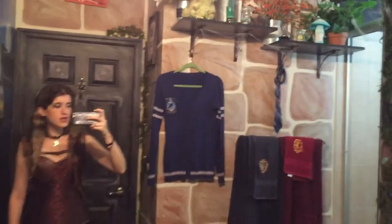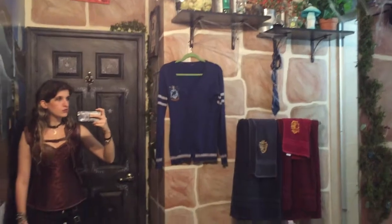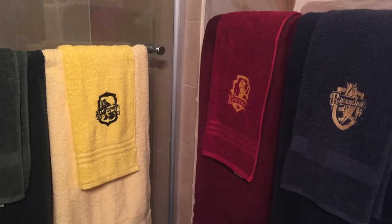And yeah. So that is my bathroom. Pretty excited that it's finally done. It's been about 2 years since I started it. I think I started it sometime in 2016. I just don't remember exactly when. And it is now May of 2018. So it took a while to accumulate all the little pieces and stuff that I wanted to add.